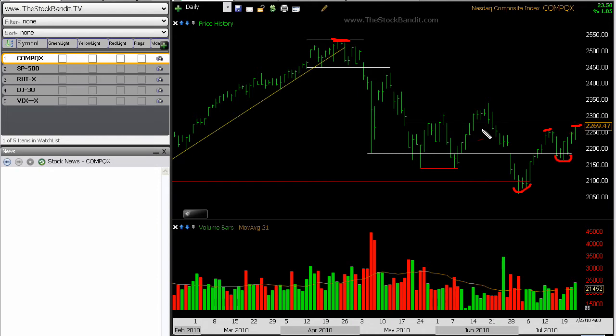We're now quickly approaching this 2280 level where the yellow line is. That was, of course, some resistance back here during May and June, and then it served as some short-term support until it was broken right there. So if we can clear the 2280, that would be even more positive. And then beyond that is going to be this June high right here, and that's the 2341 level. So that's an intermediate high.